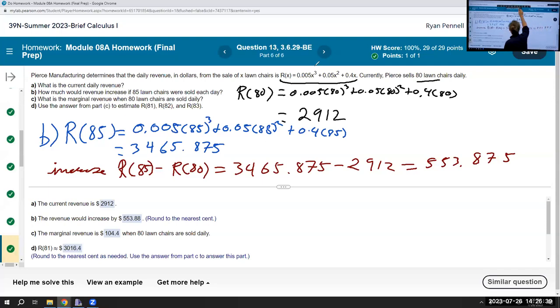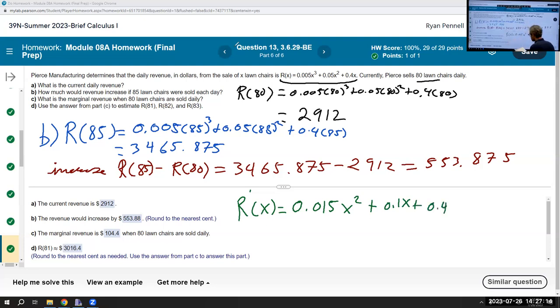Part C, what is the marginal revenue? So R prime of x is the first derivative. So 3 times 5 is 15, 0.015 x squared. 2 times 5 is 10, so that's 0.1x. And then the x goes away, so I'm just left with 0.4x. All right. And they want it at 80. So R prime of 80, they're working us up to the point where we can just do the calculus using an algebraic idea. So R prime of 80, just plug that in.